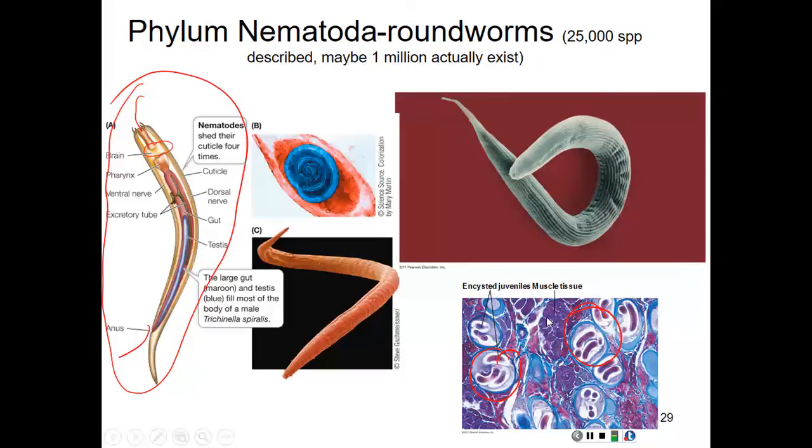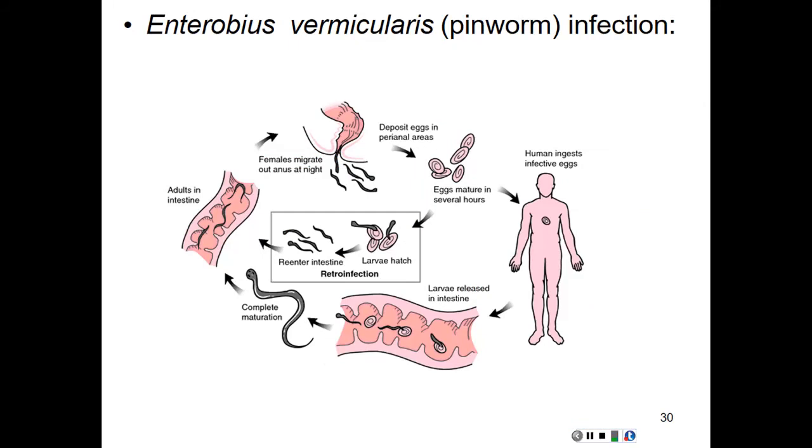If this is the muscle tissue of an animal you eat, guess who's coming to visit you? You can end up with this trichinella worm. So what happens is the cysts will develop into a mature adult in the human gut and burrow into other tissues to continue their life cycle.